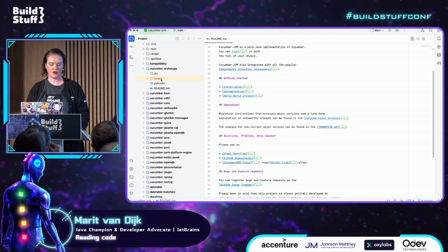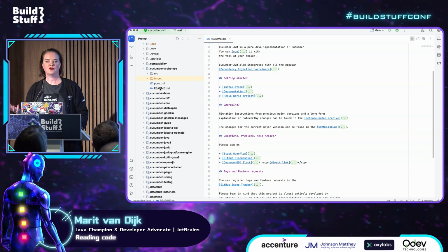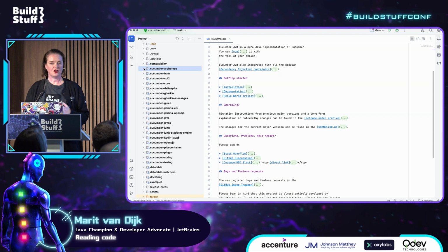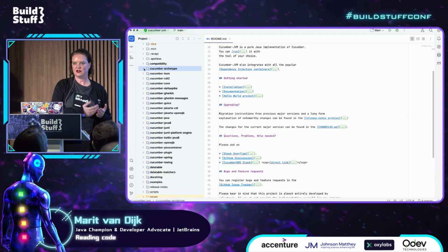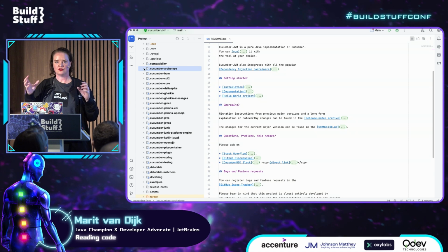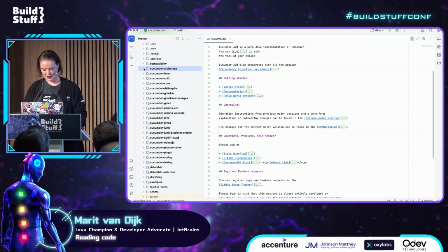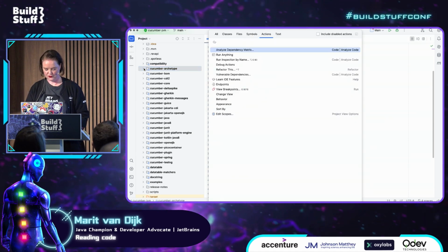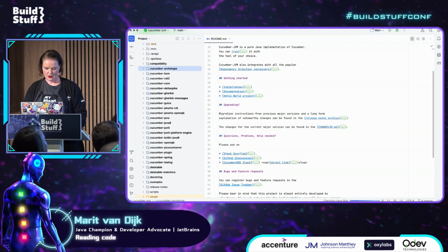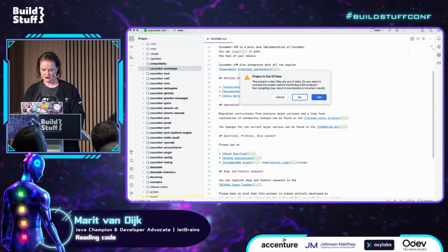I happen to know that most modules have a README to explain what they're about. There might be some terminology in there that you don't know, so you could add that to your list of stuff to research. But it would be good to know how these modules are related. So there are tools that can help you visualize that as well.